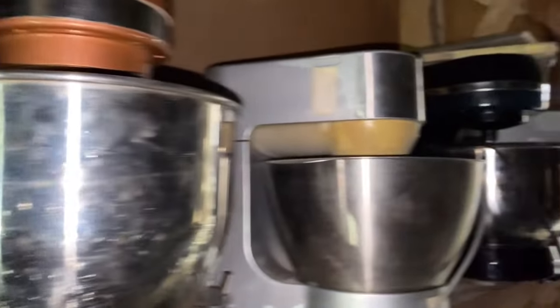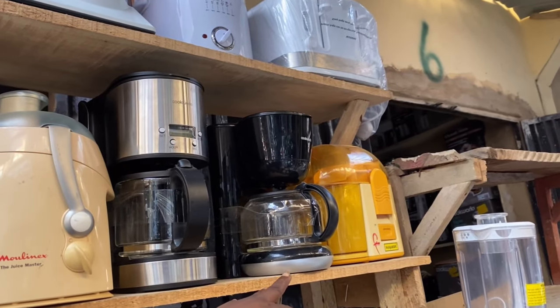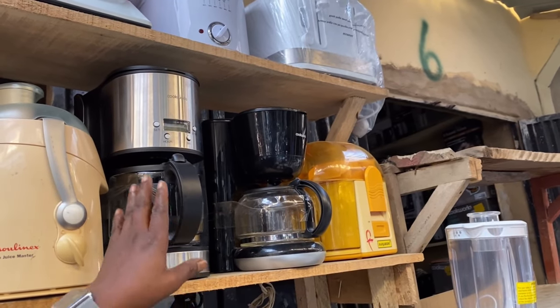So can you guys see? There's a lot of stand mixers. I asked if they had a personal one, but they've already packed it up. But don't worry, just send them a message. I'm sure they'll hook you up with it. This coffee maker now, this cookbook. How much? Both of them.